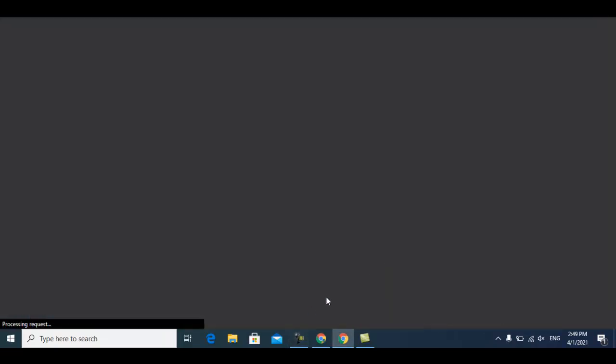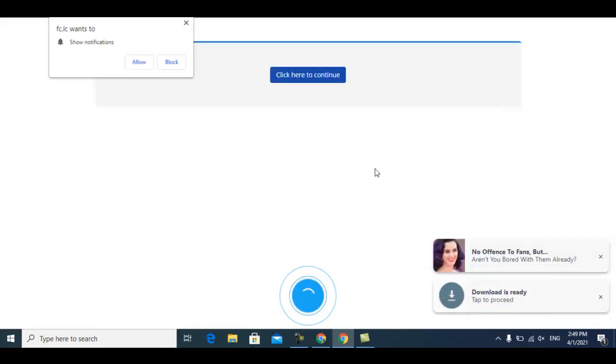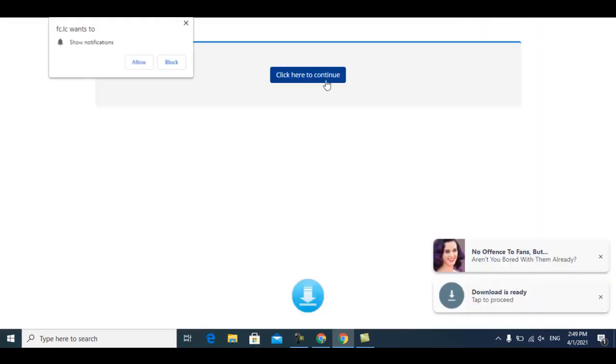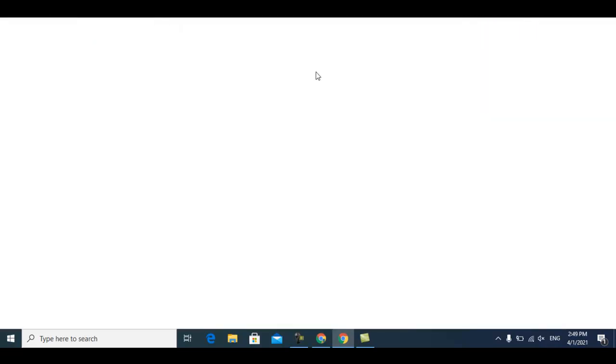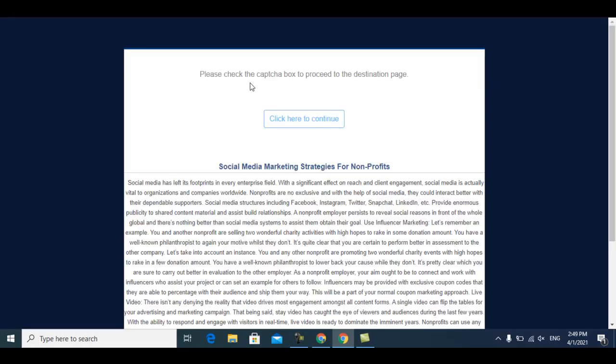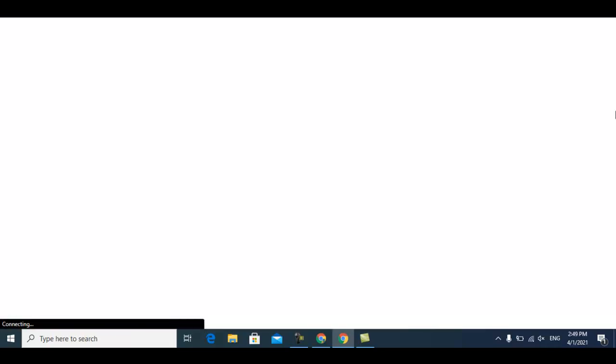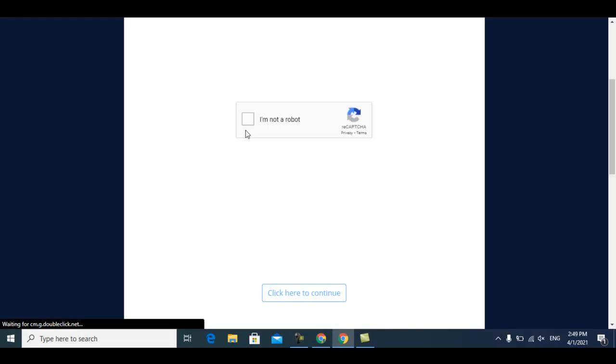Just click it. Please wait for the Shortlink to open. Okay, after reloading the Shortlink, just click this one. Please wait a few seconds. Okay, now you can see it tells you to solve a captcha. You can come down and solve this little captcha first.